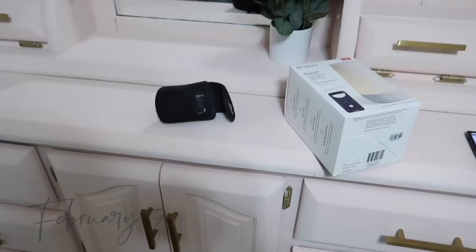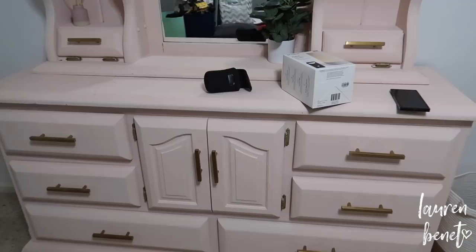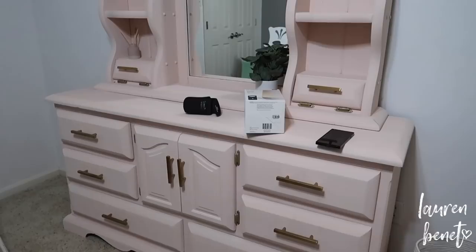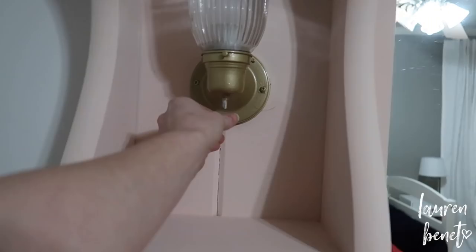Oh my gosh, I am so obsessed with how this turned out. This is one of the proudest moments I think of my life. It was all the work that went into this. We killed it. You guys know what this looked like before and I just love it so much. I'll show you the drawers. Lined them with this beautiful paper. Turn these on so you can see how this looks when it's all lit up.